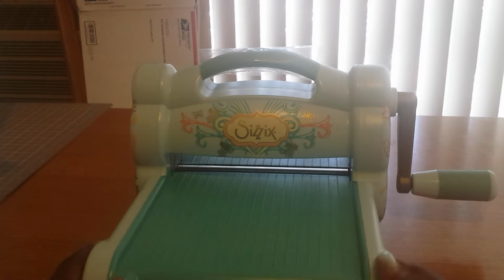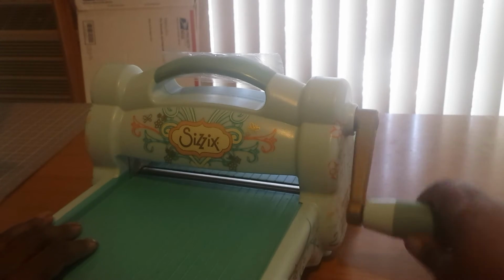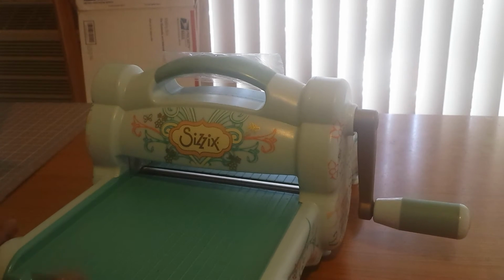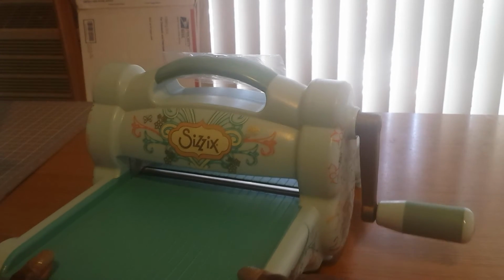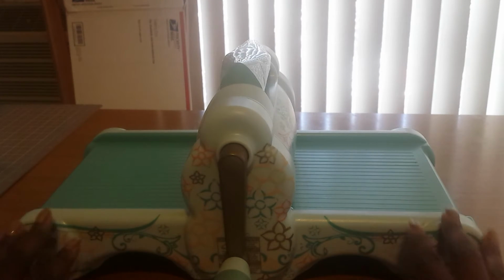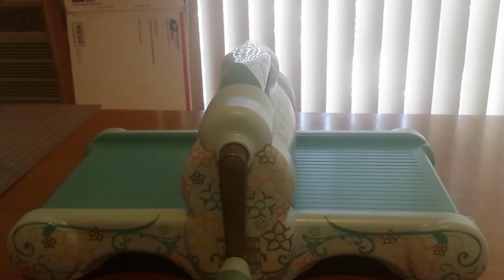I love how bright and cheery the colors are. It is a manual system, so anything that I put in here I do have to feed through by turning this, but it's no big deal. I really don't mind at all. I'm going to turn it around so you can see it on the side. This is what it looks like. And so it definitely takes up a little bit more room. This doesn't fold, but I don't care. I have a place to put it when I need to tuck it away. But I really haven't tucked it away yet because I've been using it with almost every project that I've worked on.